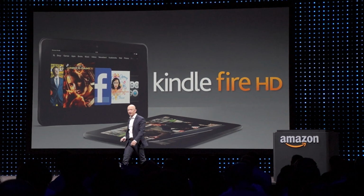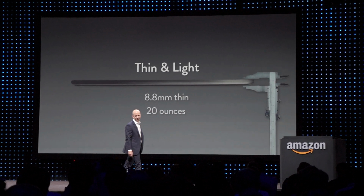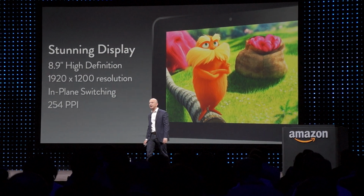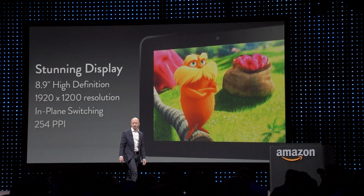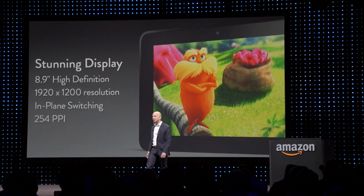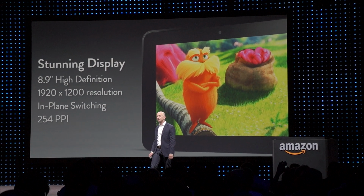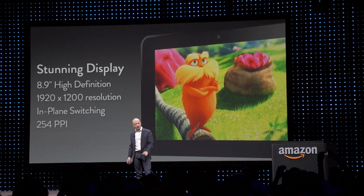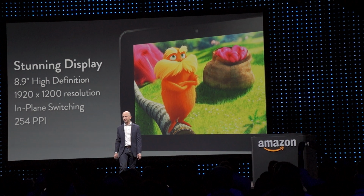Our large display tablet is only 8.8 millimeters, weighs 20 ounces. Gorgeous 8.9-inch display, 254 pixels per inch, in-plane switching technology. It's stunning. In-plane switching and very high resolution. If you want a really great display, those two things are only the beginning.